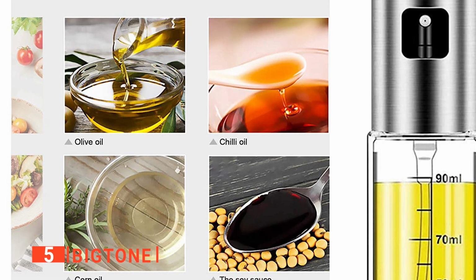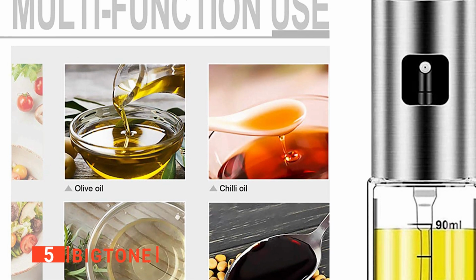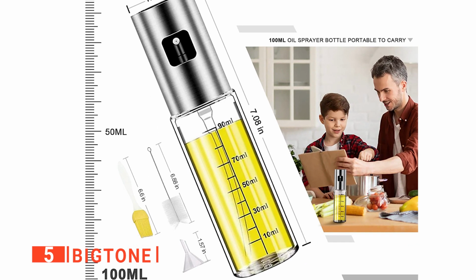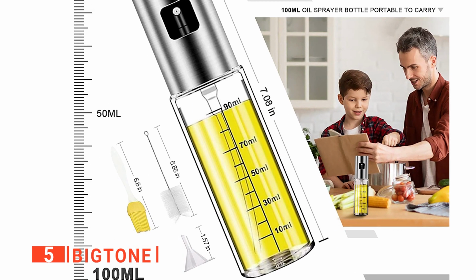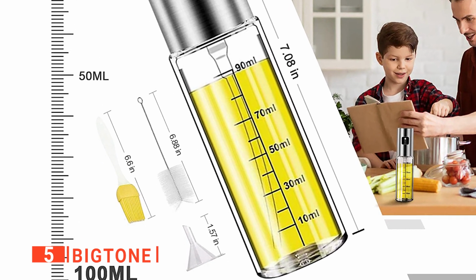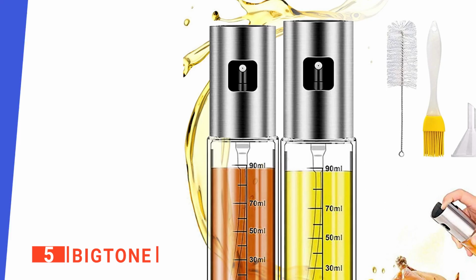The BIGTONE has a press button with a large surface area, which puts you in control of the amount of oil you dispense. This masterpiece oil sprayer has a small pour system that enables you to easily refill with your desired oil once it's used up. We found it works well for lots of different purposes, such as baking, cooking, and frying.